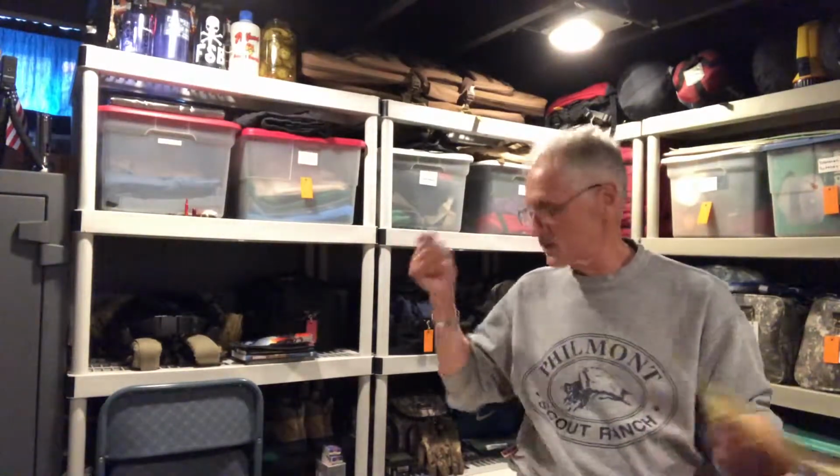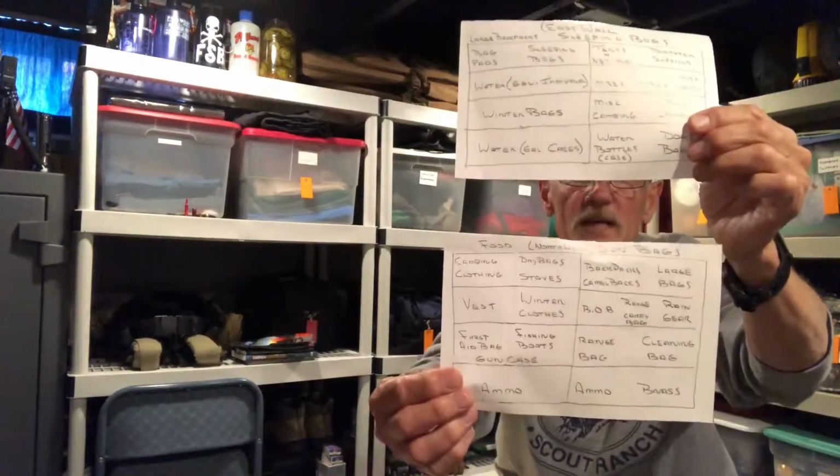List of expiration dates, especially with food and medication. You can have a list and have that ready. Supplies on the shelf map. You come into a room like this and you go, oh my gosh, where is it? I don't know where it is. Well, all you have to do is make a simple little map, just kind of like these. I think you can see those. It just kind of says where everything's at.